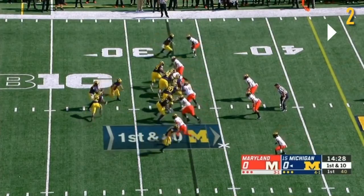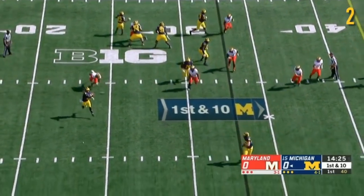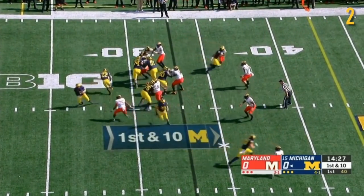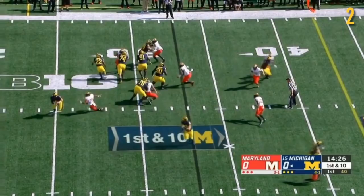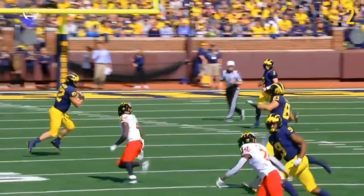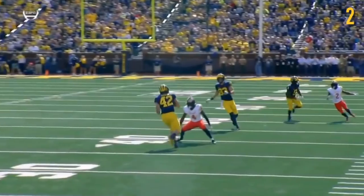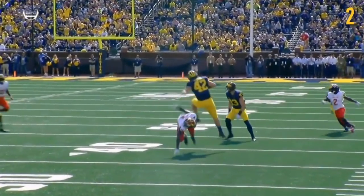So again, I think this play design is designed to really get Ben Mason open. I want you to look here at this linebacker and how out of position he is. His eyes are clearly on Higdon. He's way out of position for this route that Ben Mason is on. Patterson's looking at it the entire way. It delivers a nice catchable ball for Ben Mason to make some plays, and the rest is just Ben Mason being a guy, being a dude, as Don Brown would probably say, and just really athletic play.